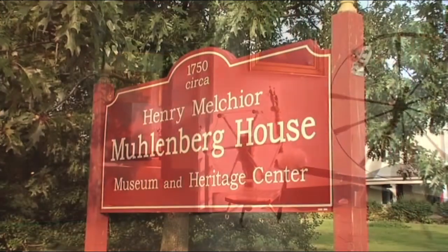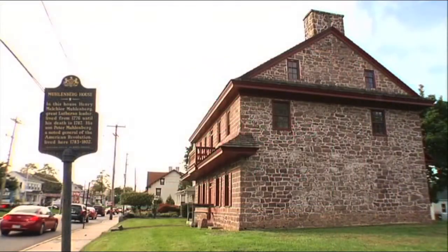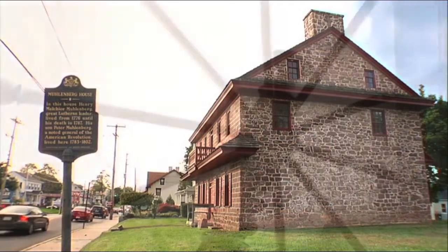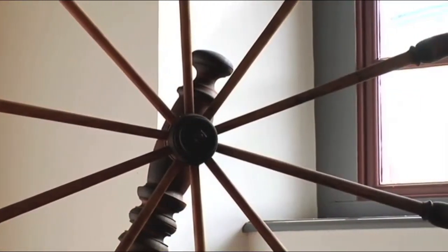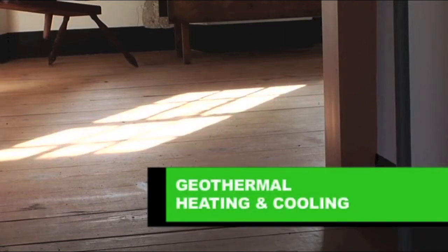Henry Muhlenberg House, located in Trapp, Pennsylvania, is an historic structure that predates the Revolutionary War. Painstakingly restored and now open to the public, the house provides fascinating insights into 18th century American home building techniques. As we'll see in this story, it also incorporates a very modern approach to heating and cooling. Jon Costanza of Sunpower Builders was the general contractor for the renovation.